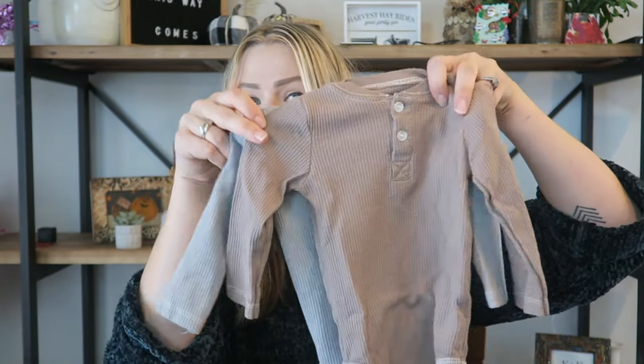Just a few items to start out with from there. Okay, so the first thing that I got for Riker from Home Goods was a 3-pack of onesies. I can only find two. I think the other one actually is at daycare, but it's a waffle knit long sleeve onesie with little buttons.